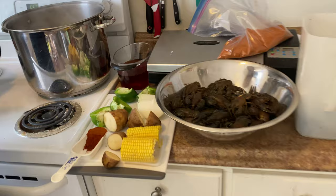All right, guys, it is hot in this kitchen. It's about 90 degrees outside. I think a cold beer is definitely in order. So cheers. What I got here is our vegetables we cut earlier with some crawdads that are ready to go.